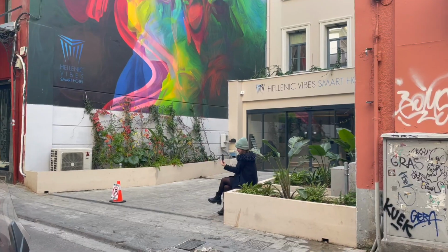Just left the hostel. We're on our way to go see the Temple of Zeus, and the Hadrian's Arch is right there, so I'm sure we'll stop by too.